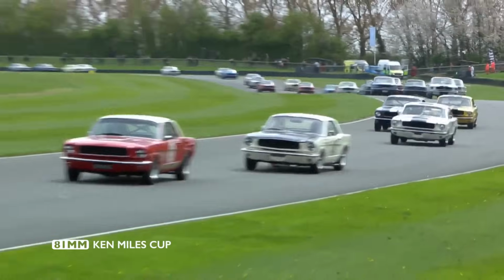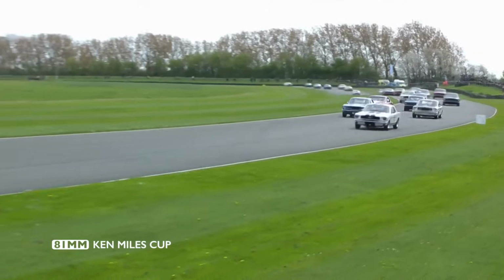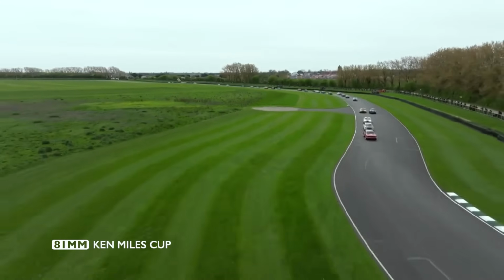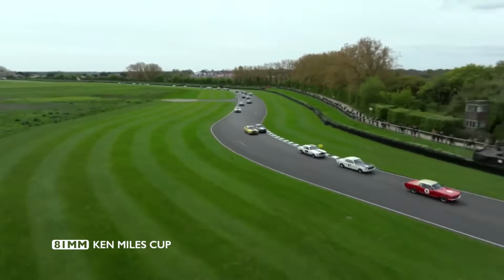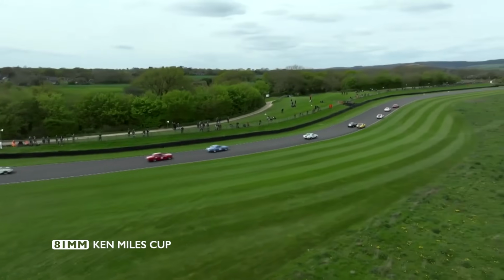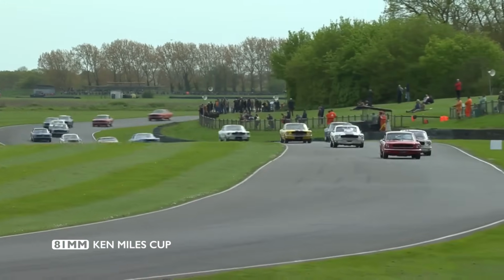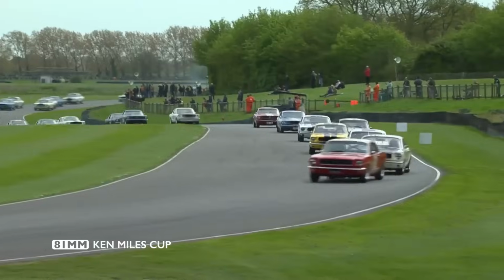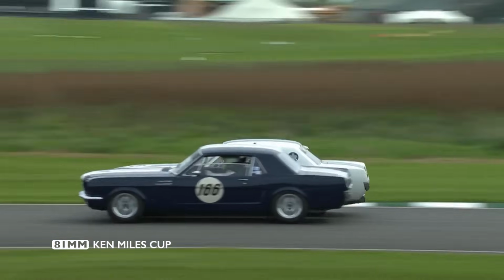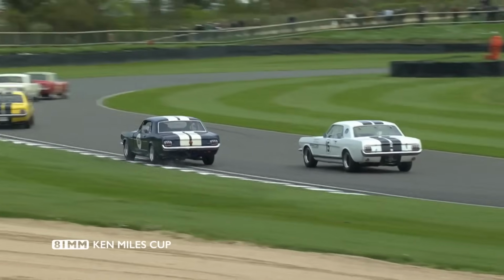Yeah, good. There's a bit of jostling and a bit of door rubbing in the middle of the pack there, but everyone's got a lovely clean start, an incredible view from our drone out there at St Mary's. A little bit of door rubbing. They're just giving each other some room. Remember, this is a 45-minute race, so you can't win the race on the first lap, but you can certainly lose it. The 166 car going round the outside.